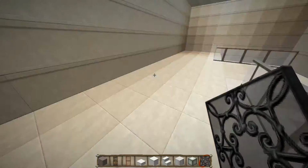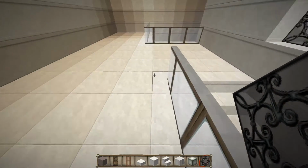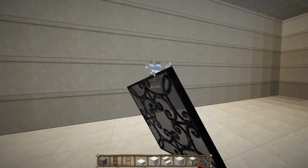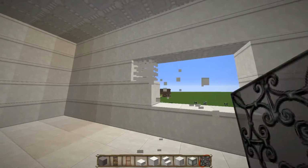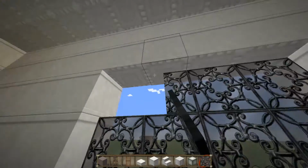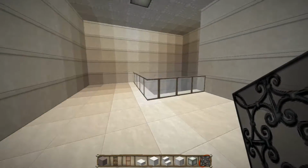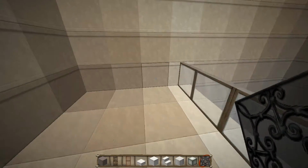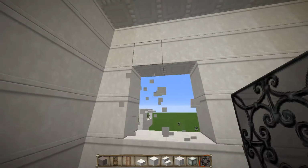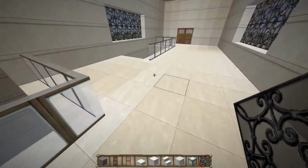Similarly here, right on the opposite side, we're going to build a window, comes all the way along, 1, 2, 3, 4, 5, 6, 7, 8. We're going to put glass straight into that, and that starts to open up our area much more nicely. We're going to put one last window in here, and I think we might be all windowed out.